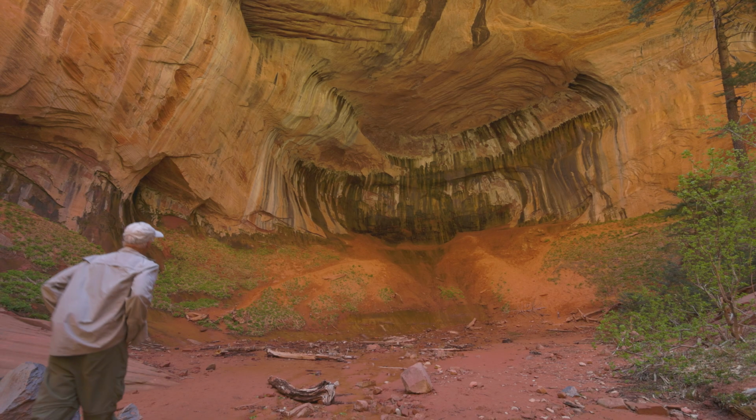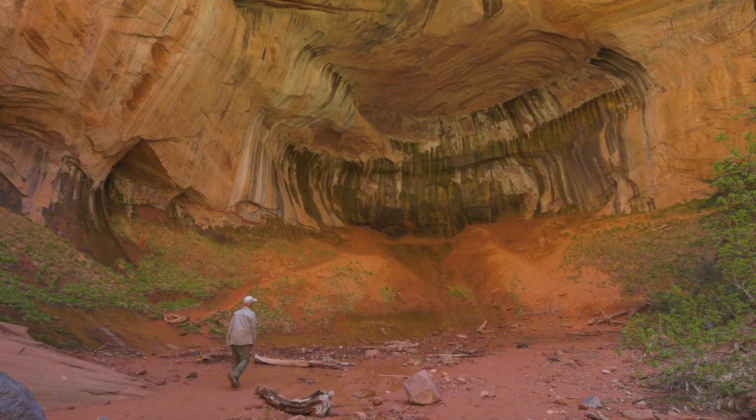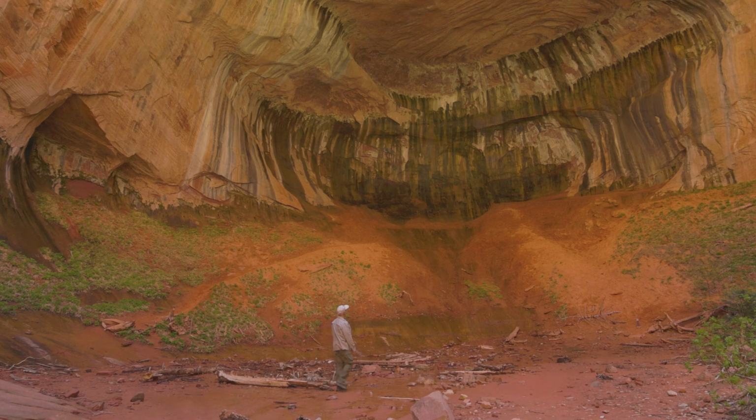Soon we come to the final landmark on the trail, the Double Arch Alcove. The reward for our efforts is obvious.